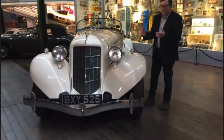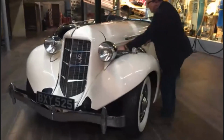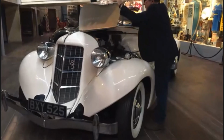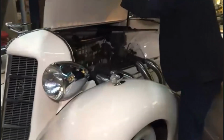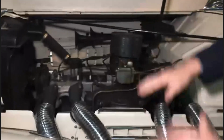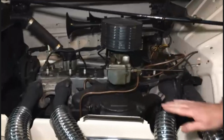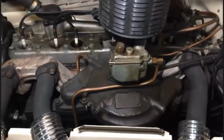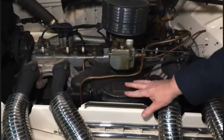Now, if you'd like to come down here, I'm going to open the bonnet and show you the business part of the car. And it's sitting quite low in there. This is a very tall engine, although it's sitting low in the chassis. And this is a straight 8-cylinder, as I say, 4.5 litre. And this bit here is the supercharger.